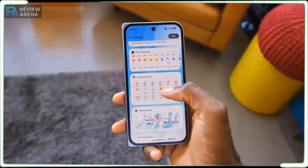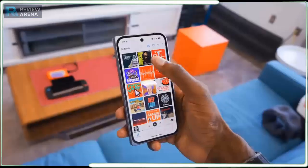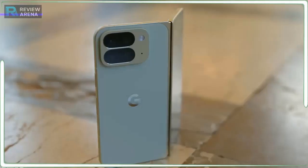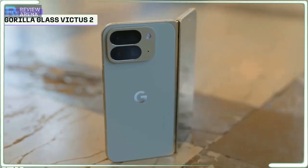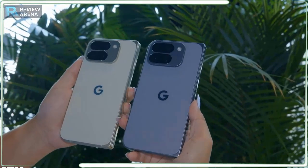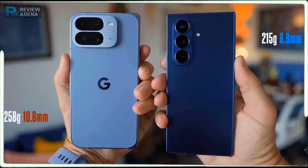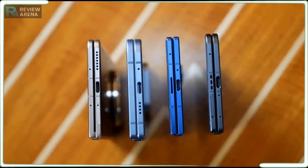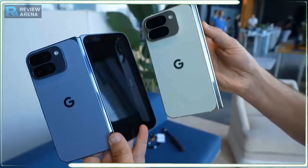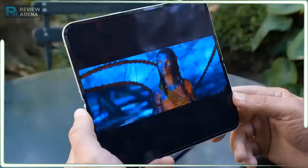The Pixel 10 Pro Fold is indeed chunkier than the Galaxy Z Fold 7, but there is a definite advantage to its design. Its new gearless hinge allows the phone to be both water and dust resistant with its IP68 rating. That's a first for any foldable. In contrast, the Galaxy Z Fold 7 is rated IP48, which means small particles of dust can get in there and you definitely shouldn't take it to the beach.